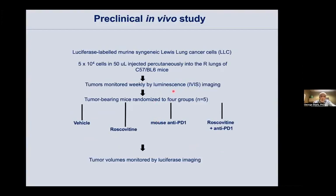So we've done a preclinical model experiment, as shown here, starting out with Lewis lung carcinoma cells. This is a syngeneic mouse model, with cells that have been luciferase labeled, and a small number of cells is injected percutaneously, directed into the lungs of the mice. We monitored the tumors by luminescence, and then the tumor-bearing mice were randomized into 4 groups with a small number, only 5 mice in each group in this initial experiment. They got either vehicle, roscovitine, mouse anti-PD1 alone, or mouse anti-PD1 plus roscovitine. And using luciferase, we monitored the tumor volumes.